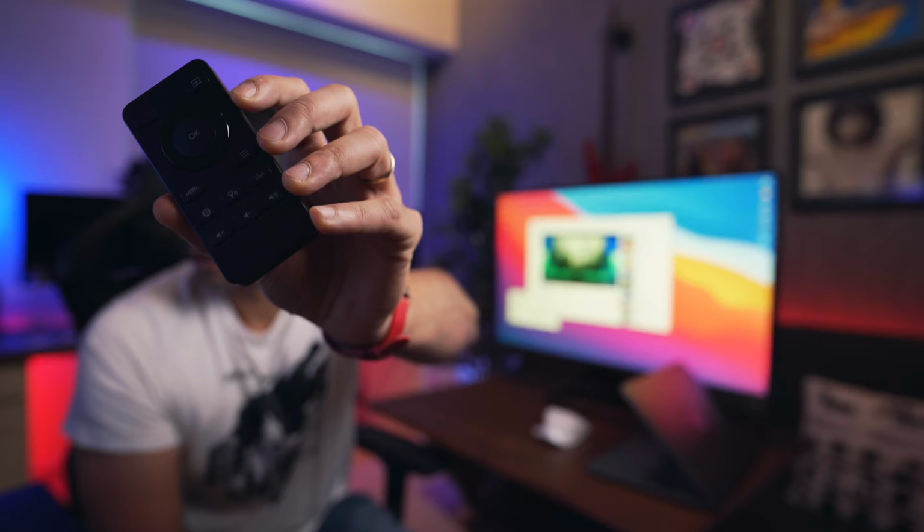It's got native HDR support, so there's a lot of stuff that you might want to play around with, changing sources and things like that. And they also include this nice little remote, which has all the functionality built into it.